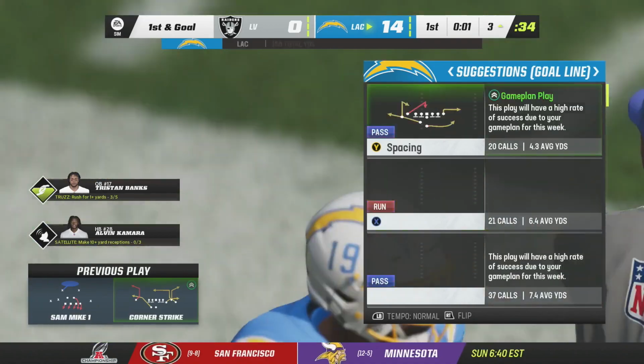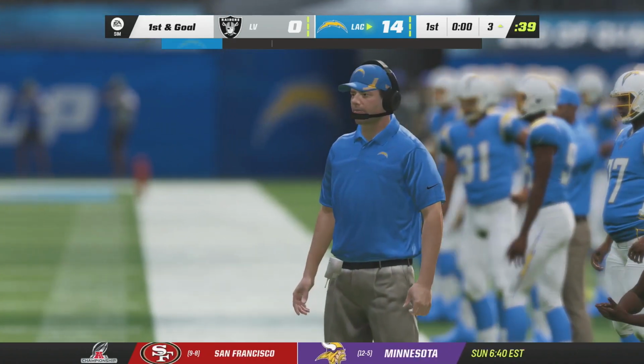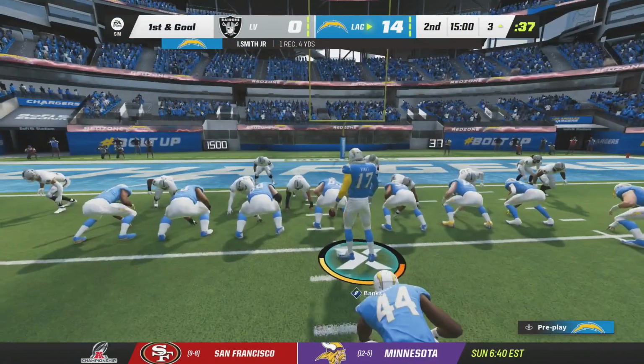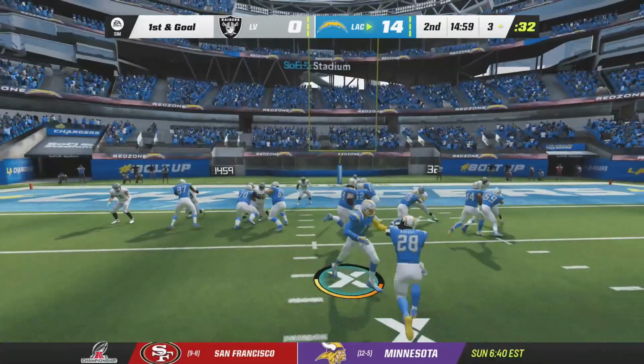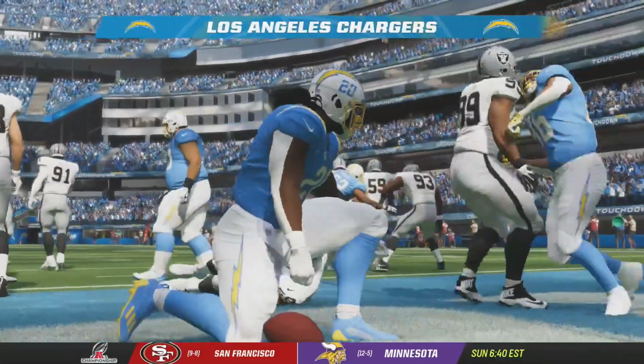Well, that certainly has to feel good. And it's not all the time that the play caller should get all the credit. Sometimes I think in the huddle, the quarterback just says, hey, who's going to make a play for me? I just need something right here. And the end result there, nice first down. Drive keeps moving. Kamara will score. Touchdown, Chargers.